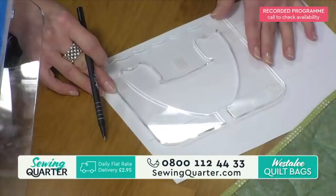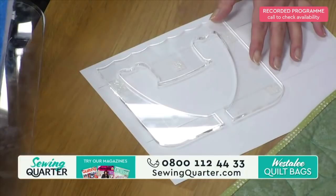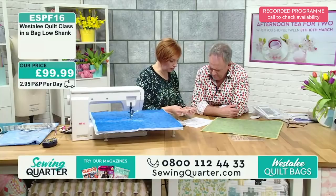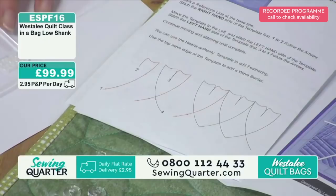Now, if I was to trace this just with this, obviously it's not going to give me the correct shape, because my needle is a quarter of an inch away from the edge. So these fantastic little discs, they're all half inch discs, but they've got different apertures. So it tells you to go from 1 to 2, then move to 3, move the ruler, and then do the 3 to 4. So this is a good way.